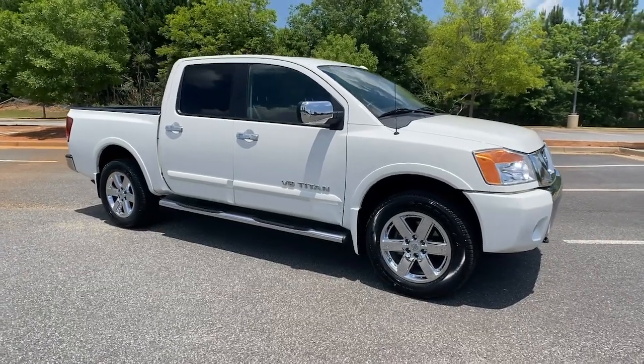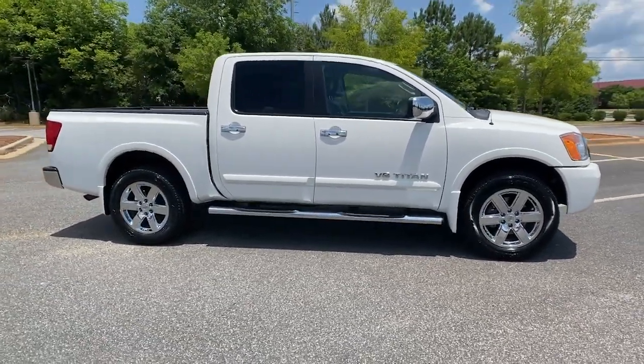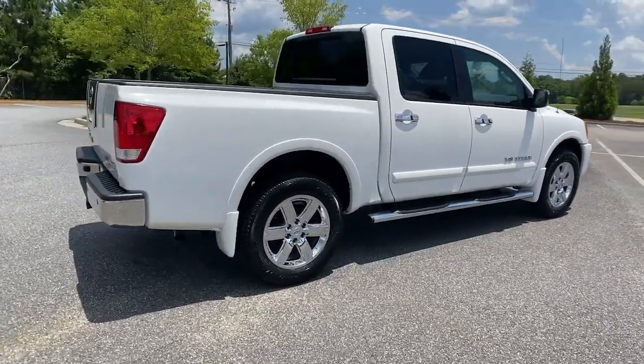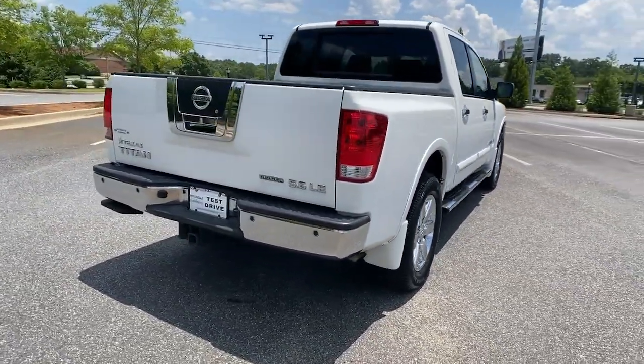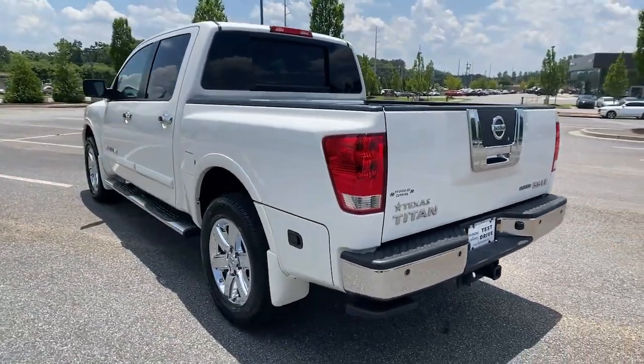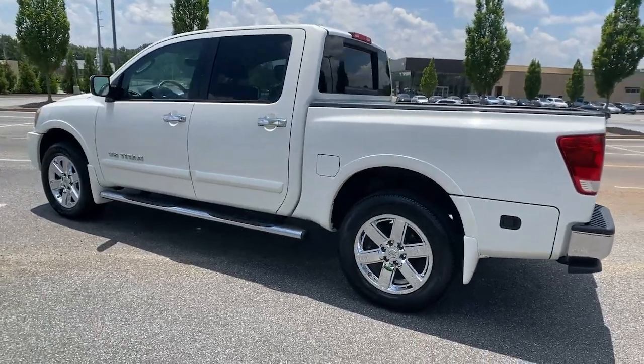Can you see yourself in the 2010 Nissan Titan? With less than 110,000 miles on the odometer, this vehicle stands out from the rest. Here's an all-powerful Nissan Titan, the full-size pickup that's refined on the inside and rugged on the outside.